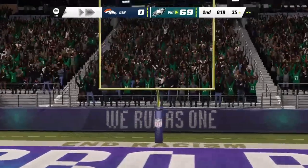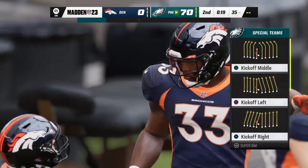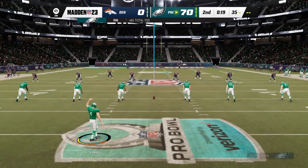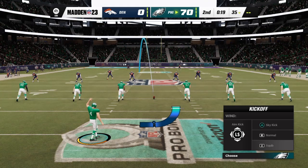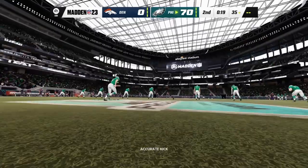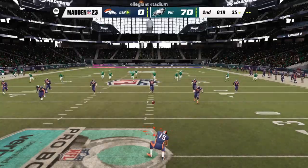And the rout is on here in this first half. So that winds up a 7-play drive all told. And it was finished off by the 14-yard touchdown run. So not much time to speak of remaining in this first half as the kick's away.